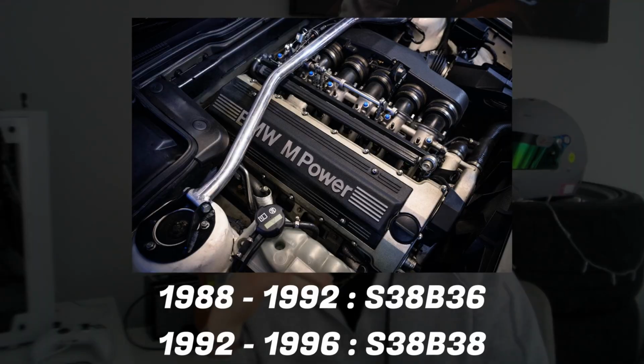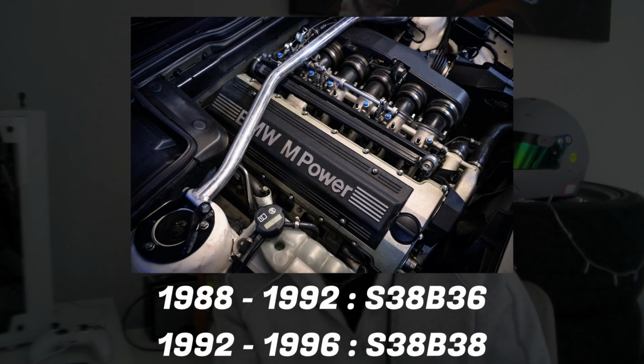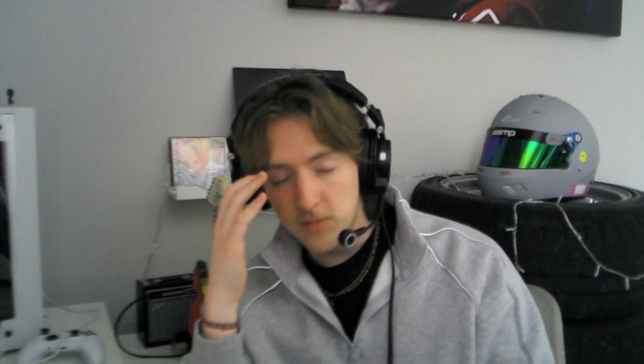And again, this one was powered by the classic BMW straight 6, but there were two engines. I'm pretty sure they did a facelift in the middle of these years that I've told you, 1988 to 1995. The first engine was a 3.6 liter that was 311 horsepower. And then in 1992, they introduced the 3.8 liter straight 6, which was 335 horsepower.